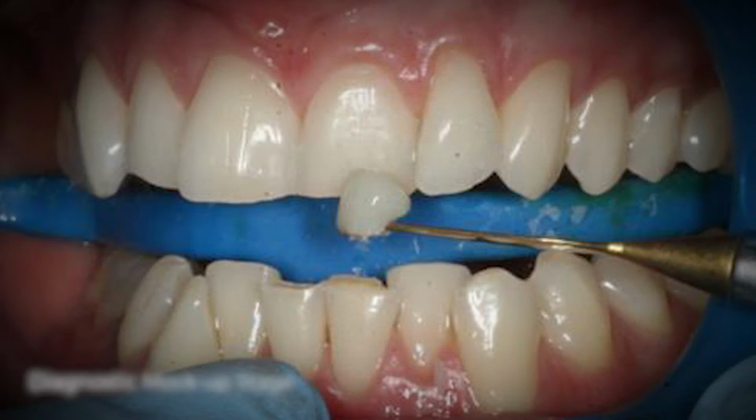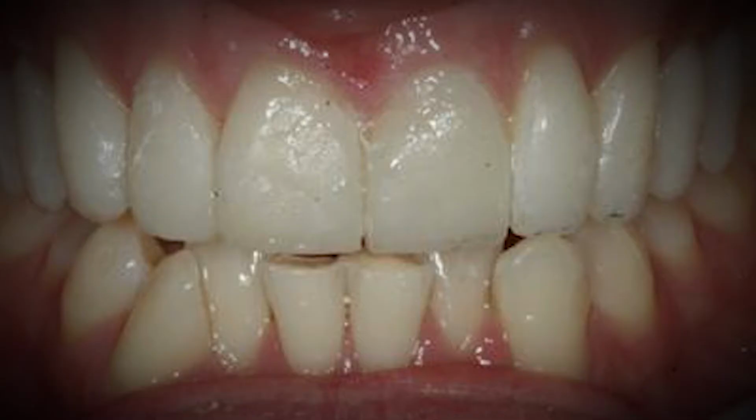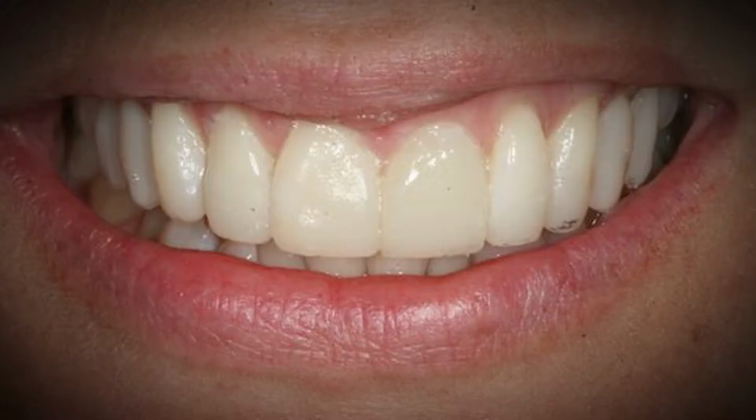So the way to move forward was to initially do the diagnostic mock-up. And as you can see during the diagnostic mock-up for this patient, we established all the correct outlines for the smile, the tooth form, the tooth shape, the arch form, and the outline to complement her beautiful face. This was the basis to move forward for this patient, and we finally decided to proceed with composite veneers, because composite veneers require almost no tooth intervention, very minimal, and we were able to produce the final smile outcome.